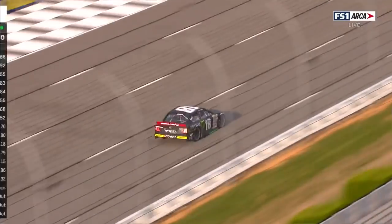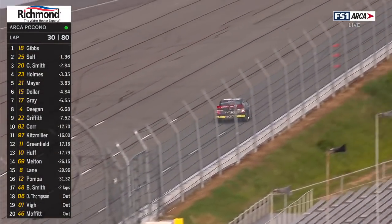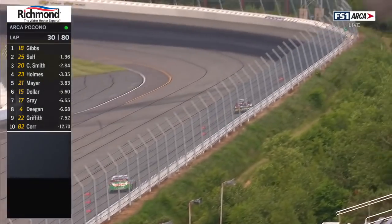And whether it is Ty Gibbs or Riley Hurst, it seems like the 25 and the 18 have found each other a lot this year. I don't think Michael Self is even aware of who's driving that this weekend. All he knows is it's a black number 18 and it's fast. So now 30 laps of the 80 are in the books.